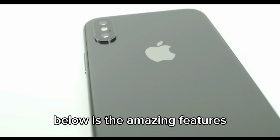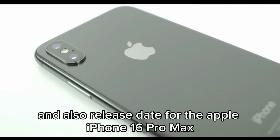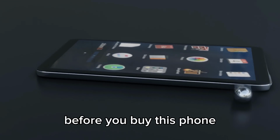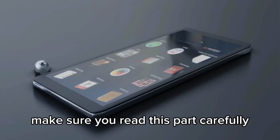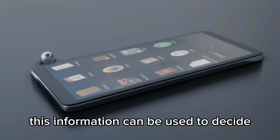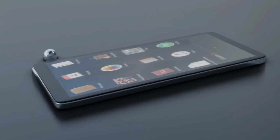Below are the amazing features, specifications and also release date for the Apple iPhone 16 Pro Max. Before you buy this phone, make sure you read this part carefully. This information can be used to decide whether to buy this phone right now.